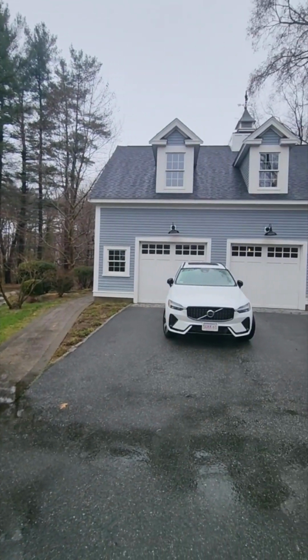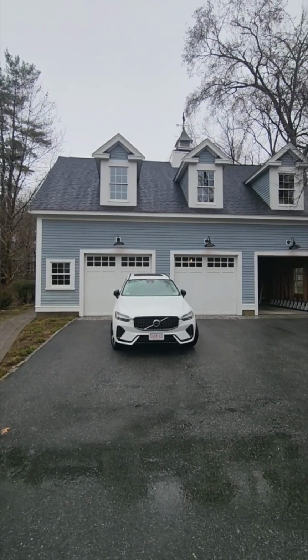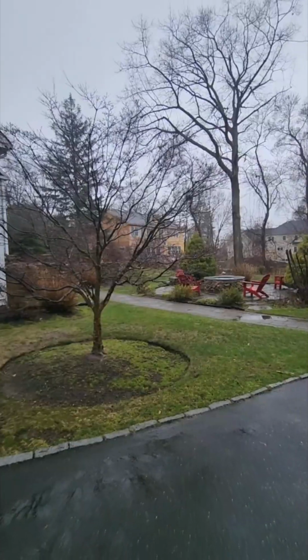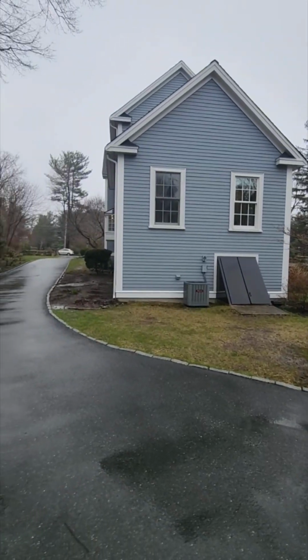And then of course you got this massive 3-car detached garage. Unfinished on the second floor, but you could definitely finish that space. Beautiful home, beautiful part of town, close to Phillips Academy, close to Pike School, close to downtown, great access to the highways, and just gorgeous inside. I mean, it is 20 years old inside, but it looks like it's been well maintained.